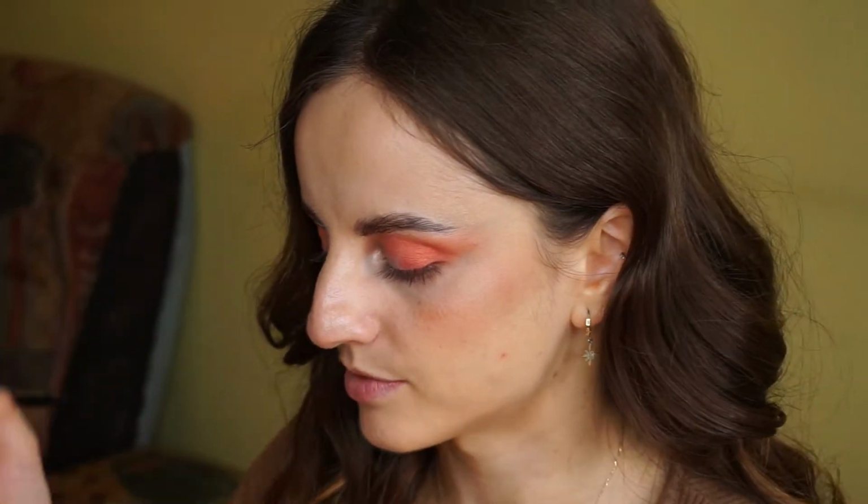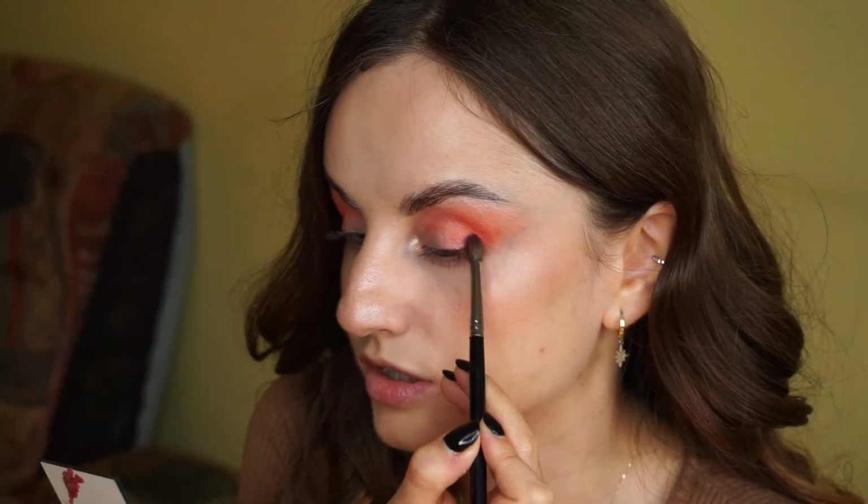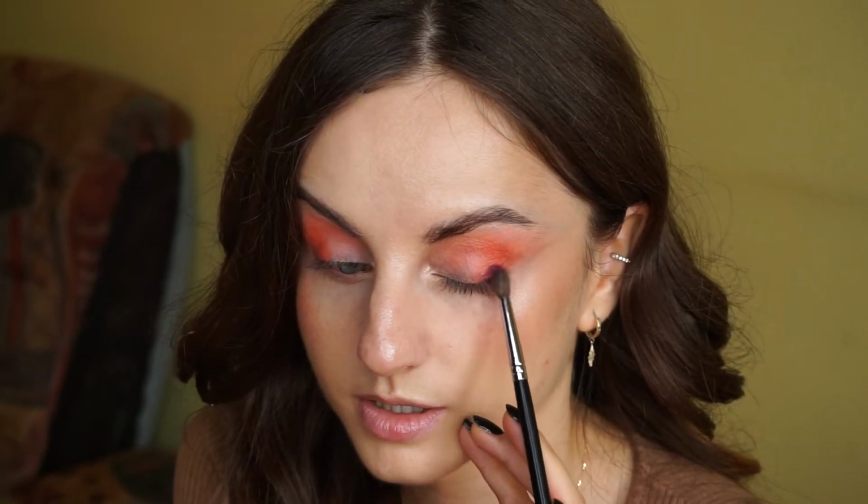These colors are kind of making me confused on what I can create with them, but I'm gonna follow up with the purple and see where we land. I'm gonna use a Morphe 506 brush, and that's gonna go here. Oh wow! NYX, you're pigmented.